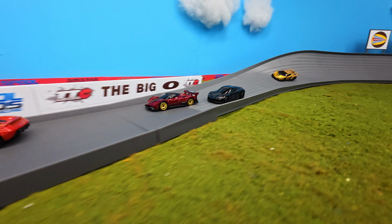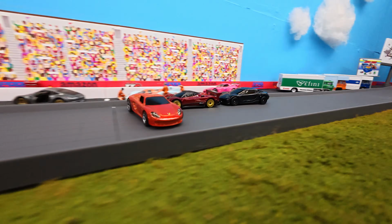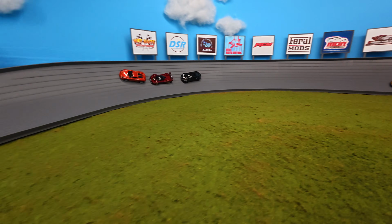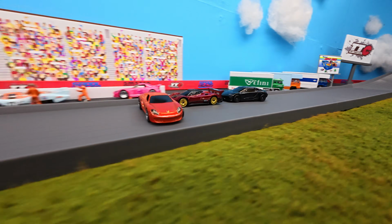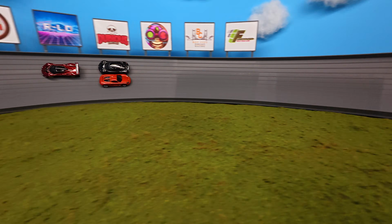He's holding the second place position, getting pushed by the Koenigsegg, trying to make a run at the Carrera GT. A good run at that. Gets a push by the Gemera. The Pagani gets by the Carrera GT with the help from his friend, the Gemera.